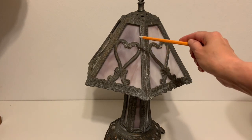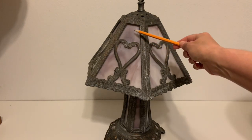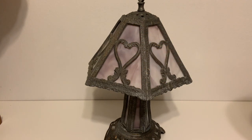So even though some people might refer to it as a stained glass lamp, it's really not that, because the little pieces aren't soldered together. This is metal and the glass is behind it, and it's just one big sheet of glass behind this little metal decorative accent. So, but they are still very desirable by buyers and collectors. Collectors probably would not be as interested in this particular company, but the look is still appealing.